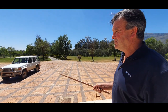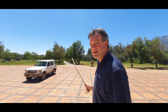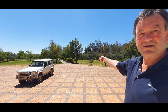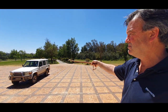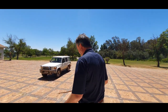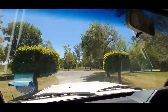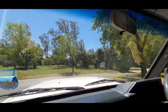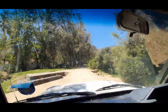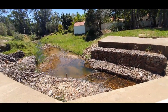Okay, so let's leave this stable block and we'll go up to the foaling barn and also to the stallion stables, which are actually situated just at the back. So we cross the little Limit River, which runs through pretty much the middle of the farm, and we'll go up to the other stable blocks. So this is the Limit River here. Nice fresh mountain water.